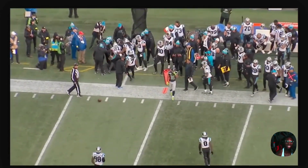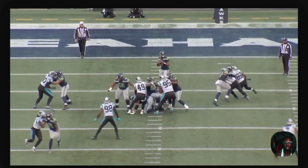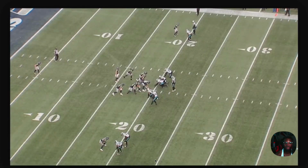That's called playing the sticks, knowing where an opponent has to get to, knowing the blitz is going to be in front of him, and knowing the ball is going to be coming out a little bit quicker. Pass breakup, he's all over that. We love those type of plays on.